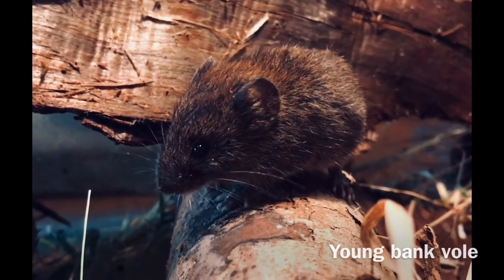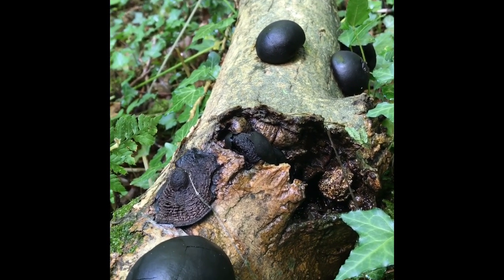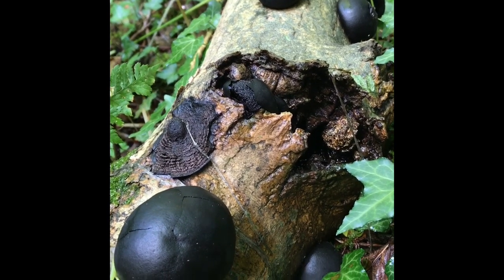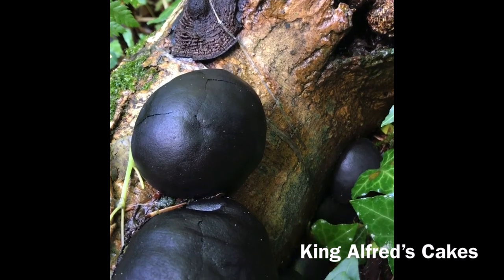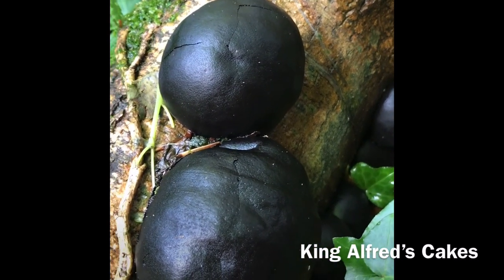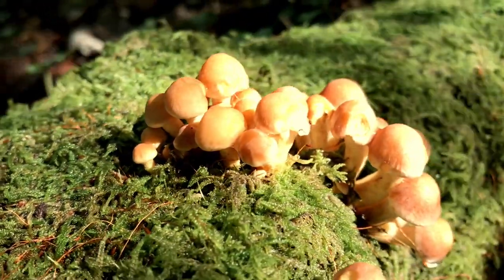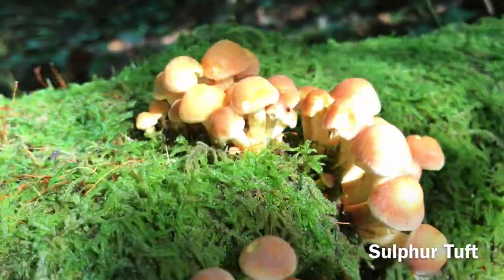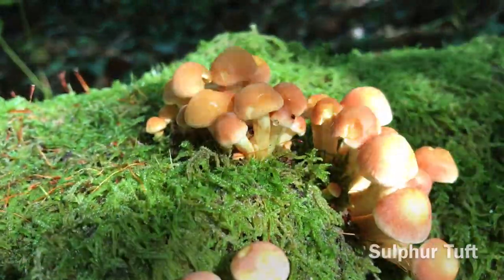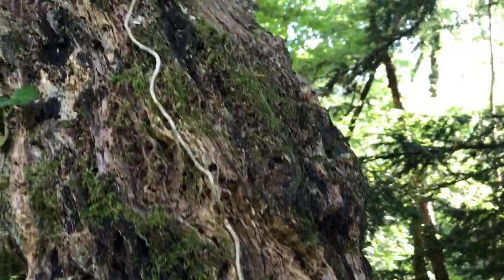Dead branches are invaded by fungi, such as King Alfred's cakes. Their roots, or hyphae, penetrate the wood, causing it to fall apart. Sulphur tuft does the same to a log. The logs become soft and are then invaded by beetle larvae feeding on the fungi.